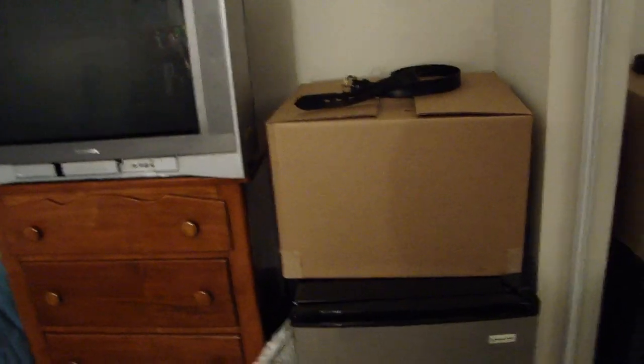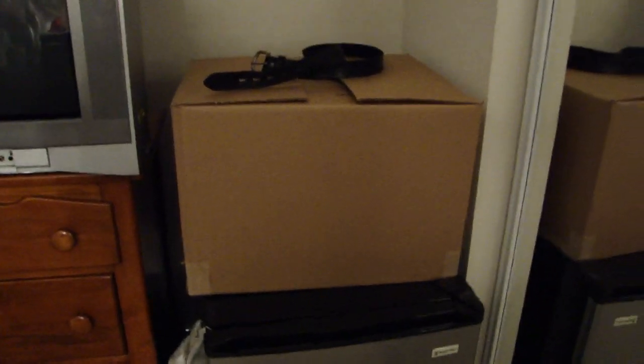There's like a boom box. There's office supplies in there. I really haven't had a reason to unpack it. Again, maybe if I get an office next year, I'll take that stuff to the office with me or something like that.